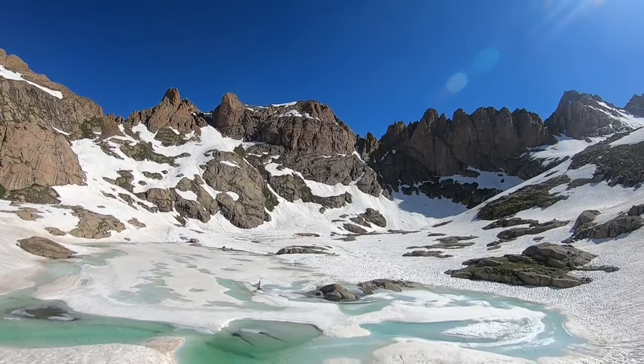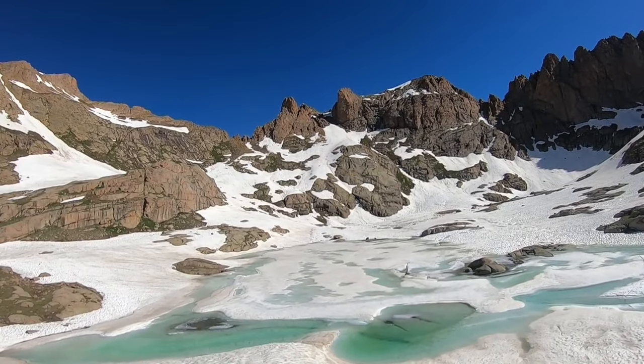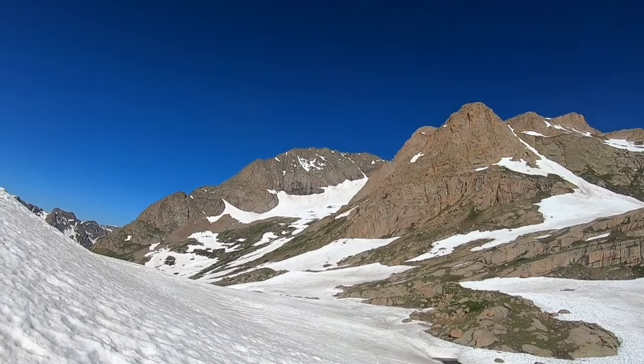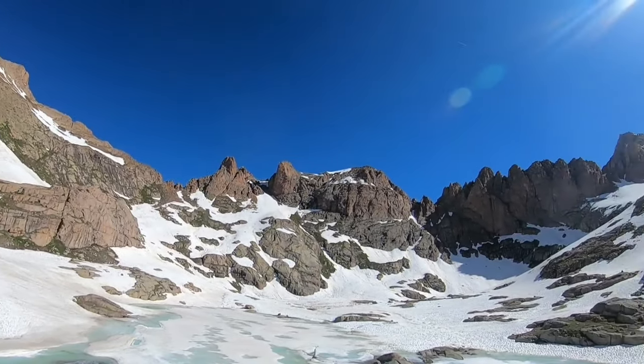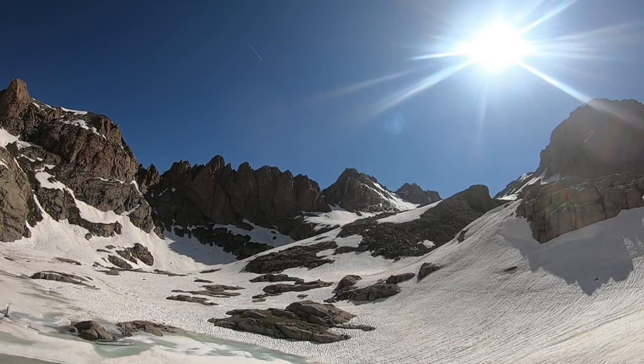At the bottom of the basin here, looking at the lakes, Twin Lakes. Beautiful. And Eolus is back there. Sunlight directly ahead. And might be time to throw the crampons back on. We'll see. Probably gonna take a break here and eat a bar, drink some water.